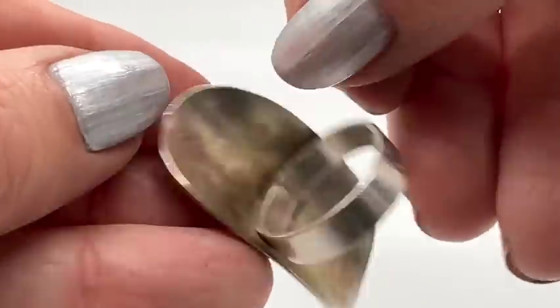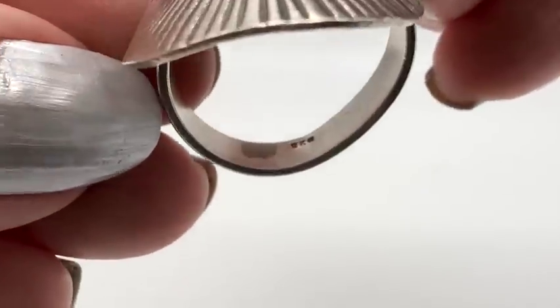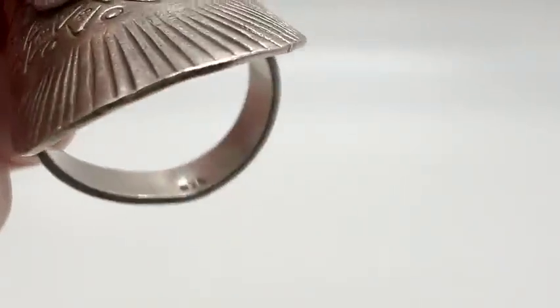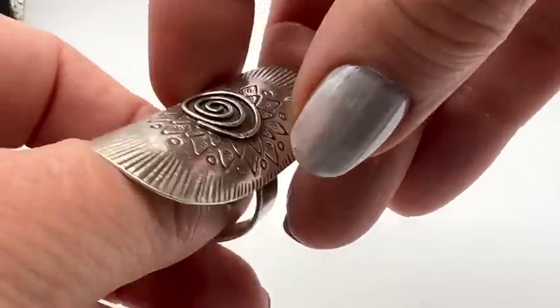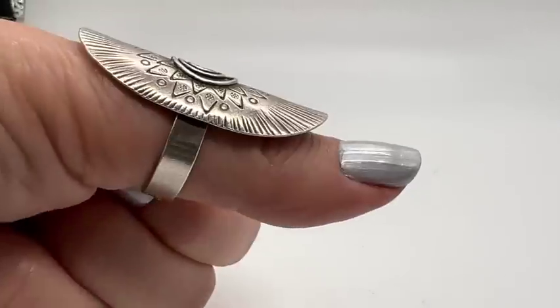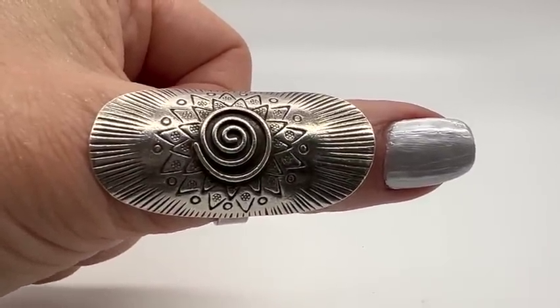How pretty. Let's see. This one, I thought it was marked. There it is. Okay. 925. Yeah, upside down, but hopefully you can see that. Don't you like that one? I do. I also like that it's adjustable, so I can change fingers. This one is just one of my favorites just because it's so comfortable.